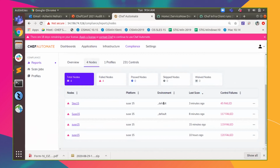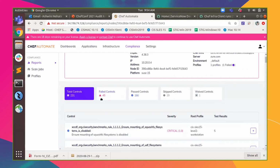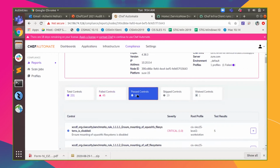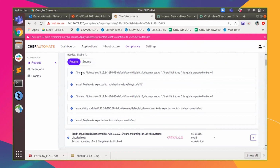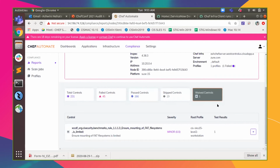And once in reports, we can check in profiles, nodes, and this is our 3 minute ago node. We can say this is the latest scan, and 166 from 192 controls, 166 controls have been passed. And we can see it's been passed this first 1.1 control, so all the statements have been passed after doing some remediations. And currently we have waived one of the controls in this node, so we can see only this control.